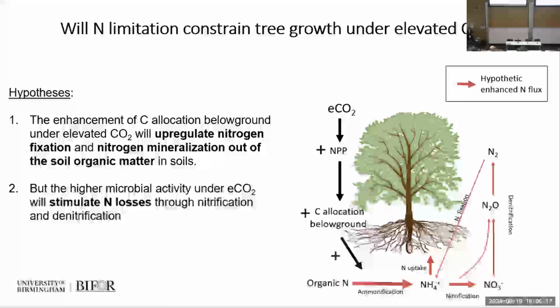I'm looking at all these different processes in the soil, and my main hypothesis is that under elevated CO2, we'll see an increase in carbon allocation below ground that will upregulate nitrogen fixation, so more new N coming in, and also upregulate nitrogen mineralization from the soil organic matter. But we also hypothesize that this higher microbial activity in the soil will stimulate nitrogen losses from nitrification and denitrification, which could lead in the long term to progressive nitrogen limitation.